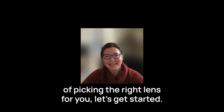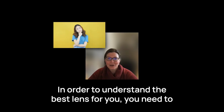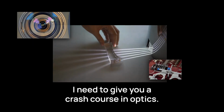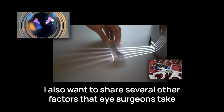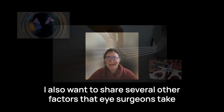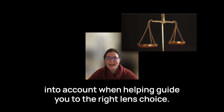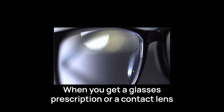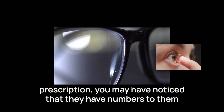get started. In order to understand the best lens for you, you need to understand a little bit more about how your eye works. I need to give you a crash course in optics. I also want to share several other factors that eye surgeons take into account when helping guide you to the right lens choice.